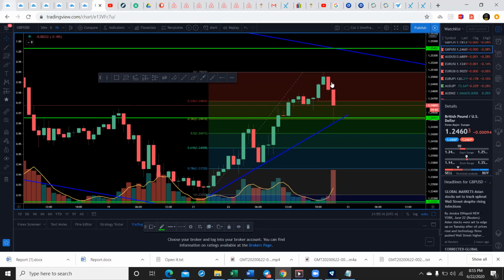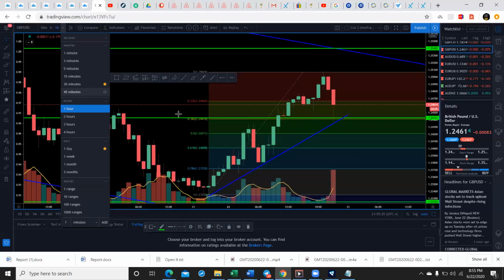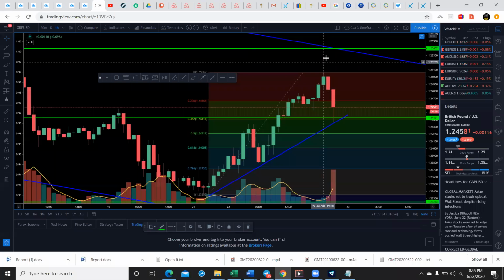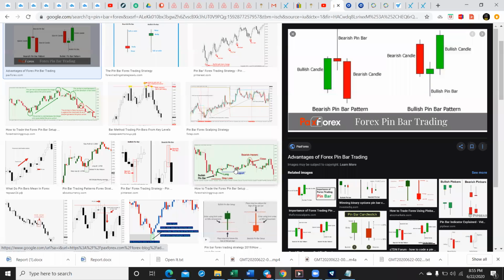This 1 hour it gave you a nice engulfing. So you can see what that pattern looks like. Remember, the market is fractal, so what happens on the smaller time frames typically works its way up to the higher time frames. So that's a good candle pattern to start looking for, pin bars.